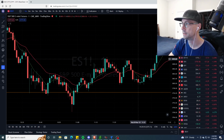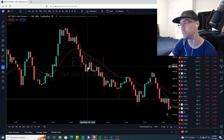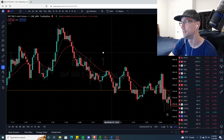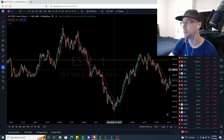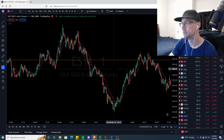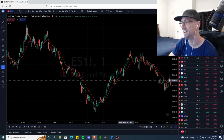Do not trade this chop. This is disgusting. Here it's still super choppy, you can just see it. That's kind of gross. But if you go to, dang, that's actually real nice. Is that this morning? Wow, that's nice this morning.